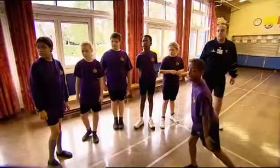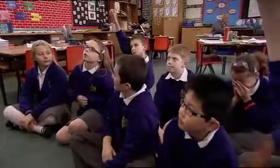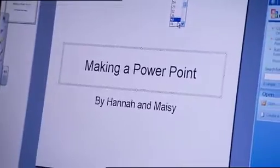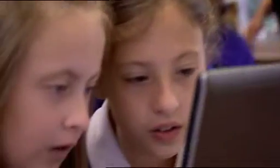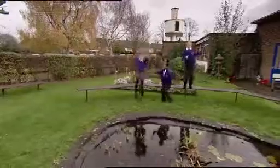Children are able to express themselves in a variety of ways that perhaps weren't available to them previously. Activities are much more problem-solving based, and I really feel that we are making a difference to raising standards and pupil achievement in many, many different ways through embedding ICT as a natural part of school life.